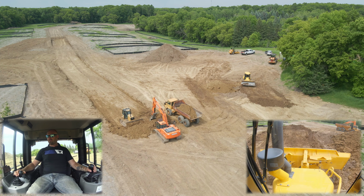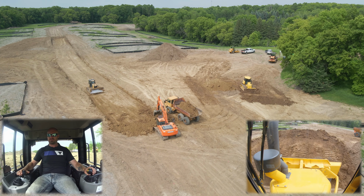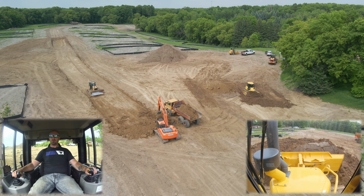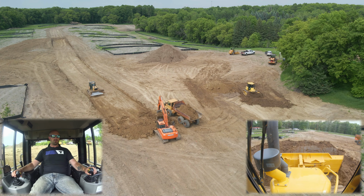There's the bottom of my topsoil. Don't want to strip too much, but at the same time I don't want to leave any, because this is a house pad I'm in right now. And as you guys know, you can't have organics in your house.